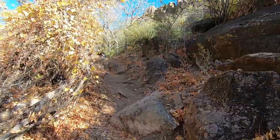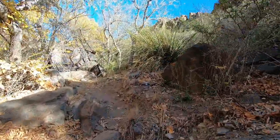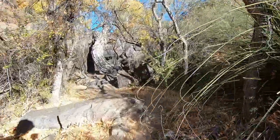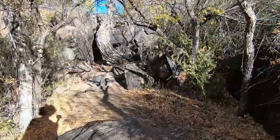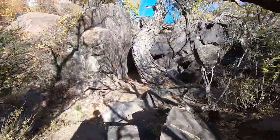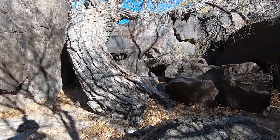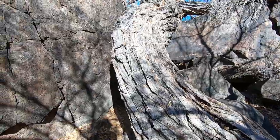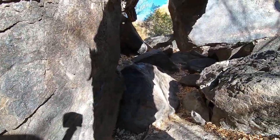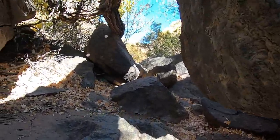Watch your footing as you go back. It does get a little rockier. You have to climb over a few rocks, but it's worth it. This is a pretty cool little spot along the trail here. Just kind of go through these rocks. Continue on.